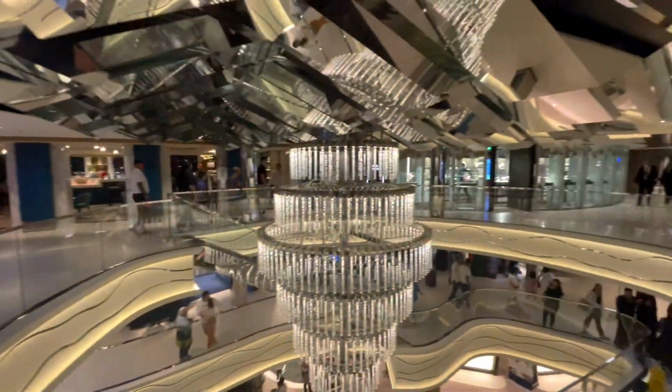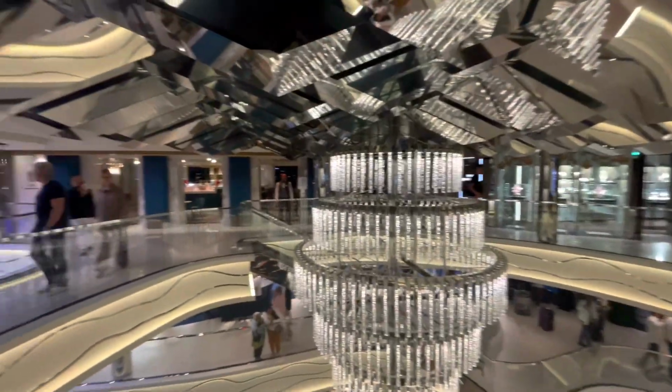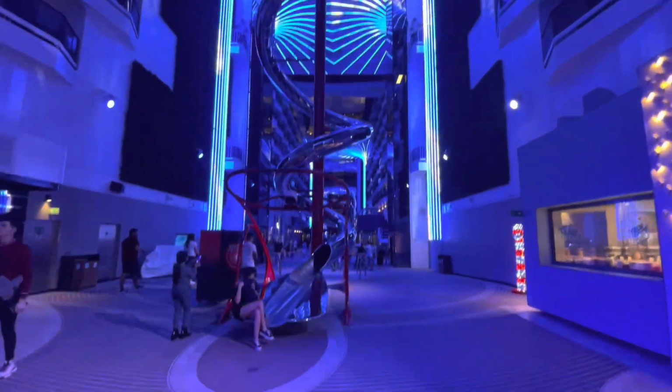And that's the first good point, the actual ship itself. Now the ship is absolutely beautiful. As with a lot of MSC cruise ships, it's a really nice design. It's really pretty and immaculate throughout. It's really clean, and it's just a really pretty place to be. The main atrium area of the ship is lovely.